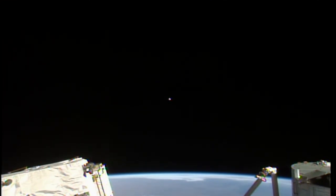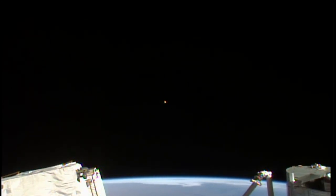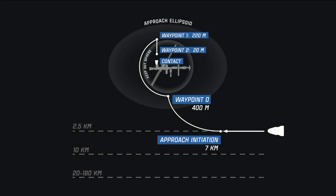When it makes its way to waypoint 0, that'll be at 220 meters, so it'll move out in front and just get ever closer, still maintaining its distance outside of the keep-out sphere. The keep-out sphere is about 185 meters away from the station. Throughout this approach, the teams here in Mission Control Houston and in Mission Control Hawthorne tilt it all and get a little bit of station structure in there. That'll help us gauge a little bit better on the MPEG streamer.